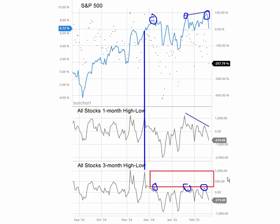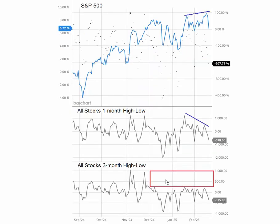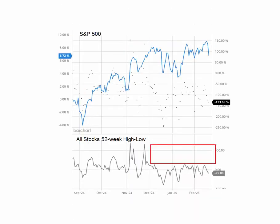It could last in the near term. It can't last overall. All right, and then here is, did I misspeak? That was for 3 month highs, not 52-week highs. But now 52-week highs is the same situation. Okay, like that matches up over here. We got high, high, high, and then we got low prints over here.